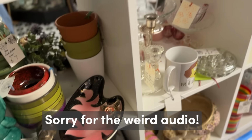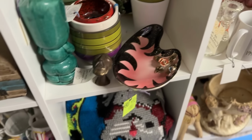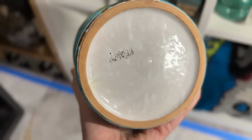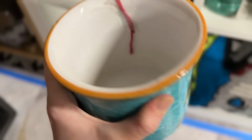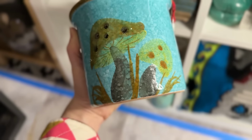So I'm in a very stocked booth to show you guys the other side. I'm on the back side of it because I don't want to miss anything good. But I just pulled this off the shelf. It's mushrooms, and you guys, it is Italian. It says Italy on the bottom. So yeah, awesome score. And I want to say it was like 10 or 15 bucks.